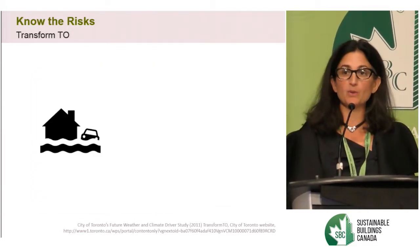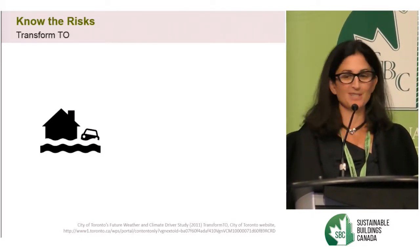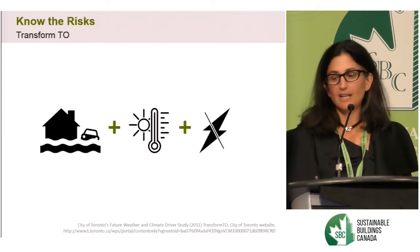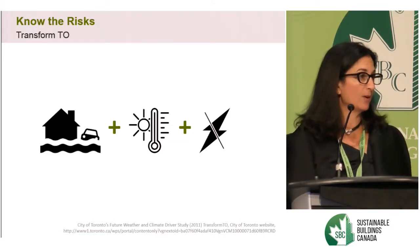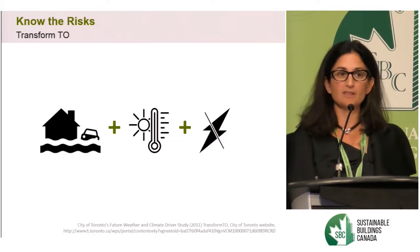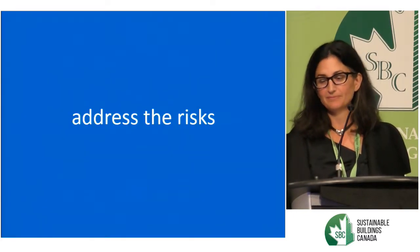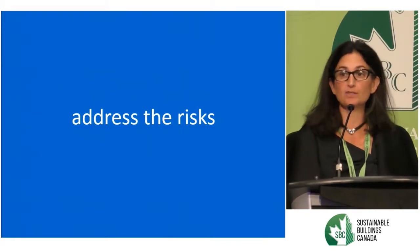So out of this, we know that the issues that we are contending with are things like flooding, which, once again, we saw this summer, extreme heat. And with those two things, what we often have is power outages. And so you're dealing with two, possibly three of these factors at the same time. So then what can we do as designers to address the risk?